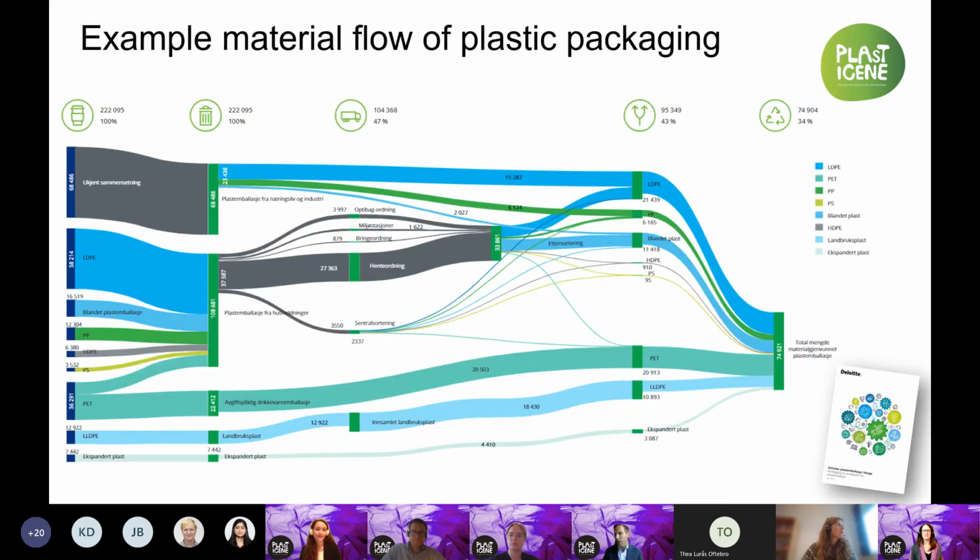Here is an example of how such a material flow could look. It's an example taken from a study on plastic packaging, which shows from the left how much is put on the market, the second step shows how much is actually collected, and the further steps show how much is finally recycled. The different colors show the different polymer types, and we are thinking that the results will be visualized something like this, and of course for the entire plastic flows in Norway.